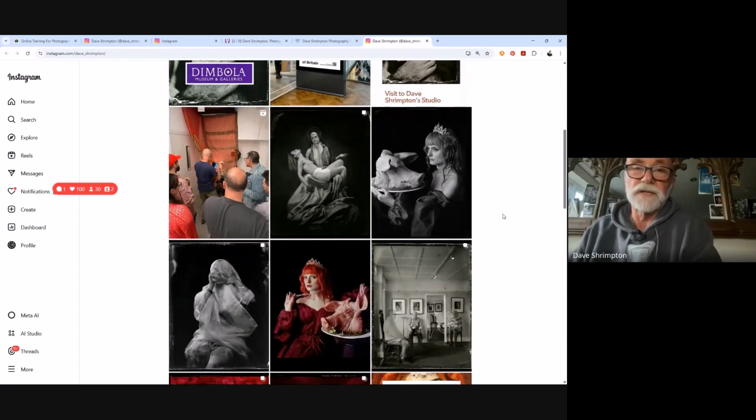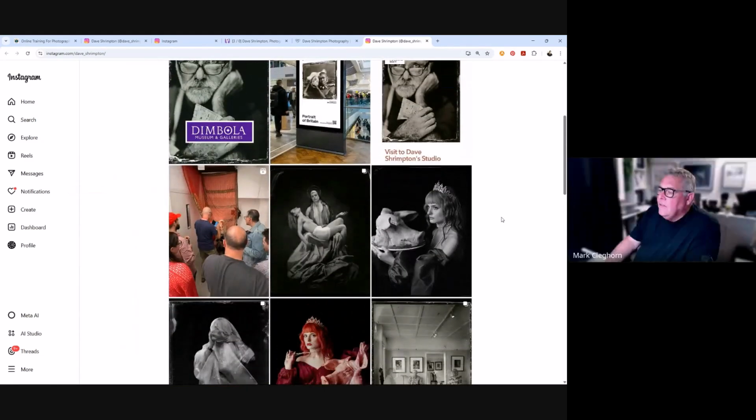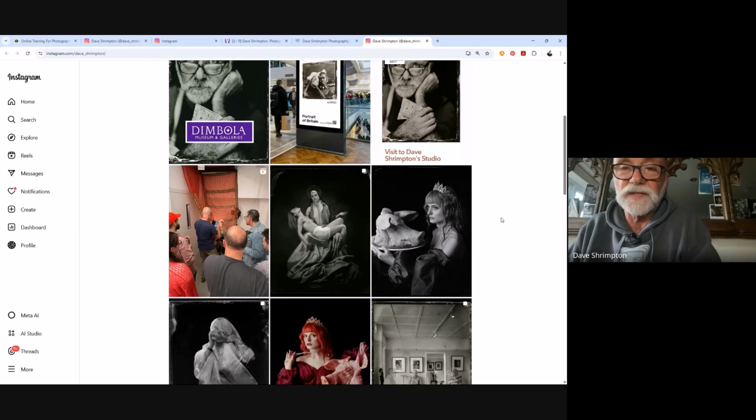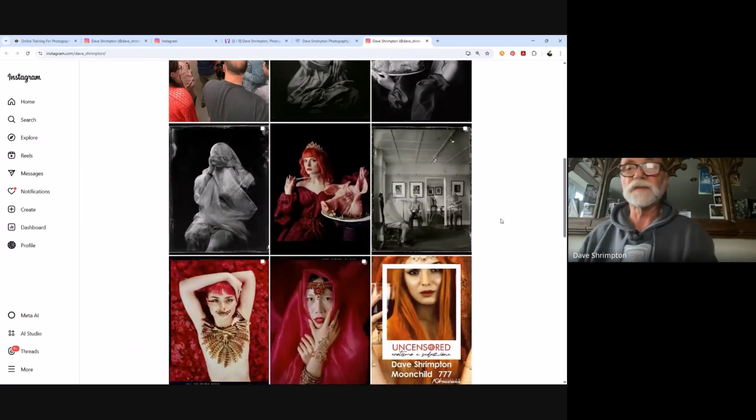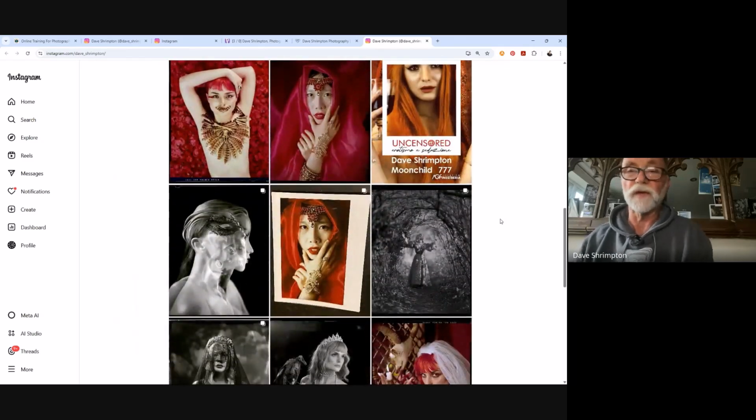There's me in Milan, running the demonstration in Milan at the weekend. Then there's some 10 by 8 stuff. So this has got everything. This has got wet plate, large format, and Rolleiflex. So yeah, this has got a bit of everything in it.